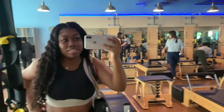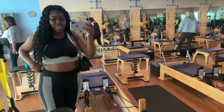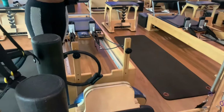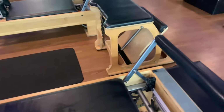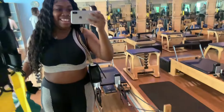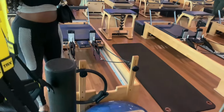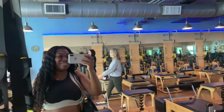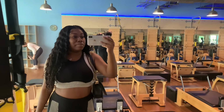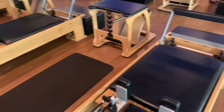You guys, I just finished my second Pilates class. Look at my hair, it looks a mess. I wish I could record while I do this, but it's very difficult because there's nowhere for me to set this up. And yeah, I finished. Look at this. I had a different instructor today, but I did good, you guys. I'm really proud of myself. I got my little aloe set on today. And that's my instructor there. She's cool, but every time it's a new one. I did good though. This is the studio. This is my second time.